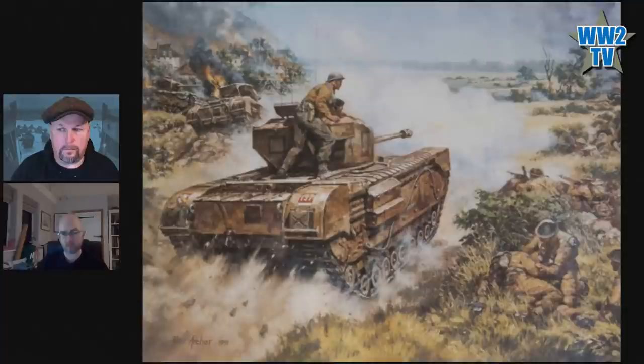Even my much maligned Sturmpanzer turns up for once to blow things up. Sturmpanzer gets its day. It's great, briefly. It's no longer that hated stepchild, and I've been beaten by like the army group B. You just don't know what to do with it.